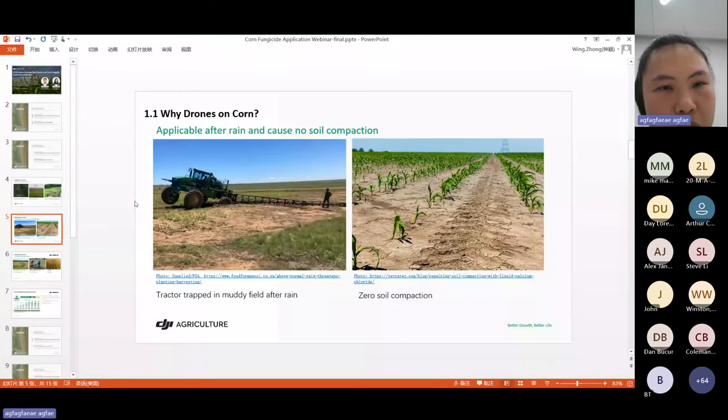Another advantage of the drone is that it does not touch the ground. So it could spray right after rain when the tractors cannot move in the field. Meanwhile, the spraying window is short. Also, replacing some of the tractor spraying with drones could help ease soil compaction. When soil becomes overly compact, its capacity to retain air and water is diminished, and ultimately the productivity of the field is reduced.